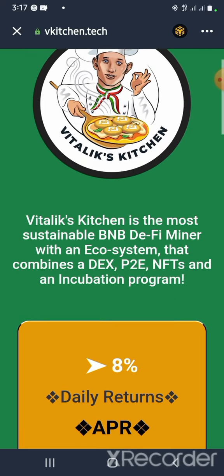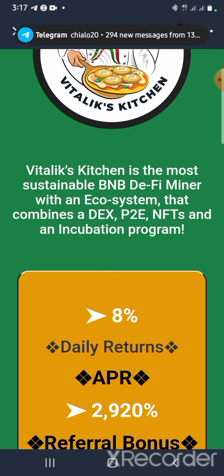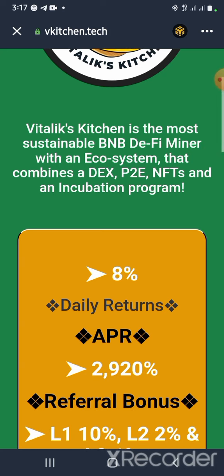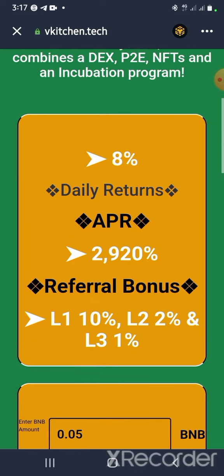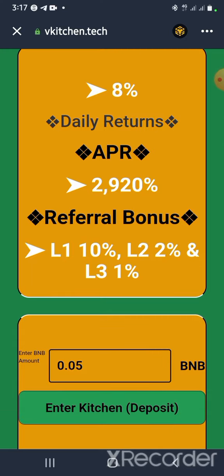You can see Vitalik's Kitchen is the most sustainable BNB DeFi miner with an ecosystem that combines a DEX, that is a decentralized exchange, play to earn, NFTs, and an incubation program. You can see in Vitalik's Kitchen, you earn from 2 to 8% of your capital daily. When I say capital, like I explained earlier in this video, a person that bought BNB worth $100 and staked it will receive $2 worth of BNB every single day. That is about 2%. Now in Vitalik's Kitchen you get about 2 to 8%. 2% is the lowest you can get, 8% is the highest you can get.